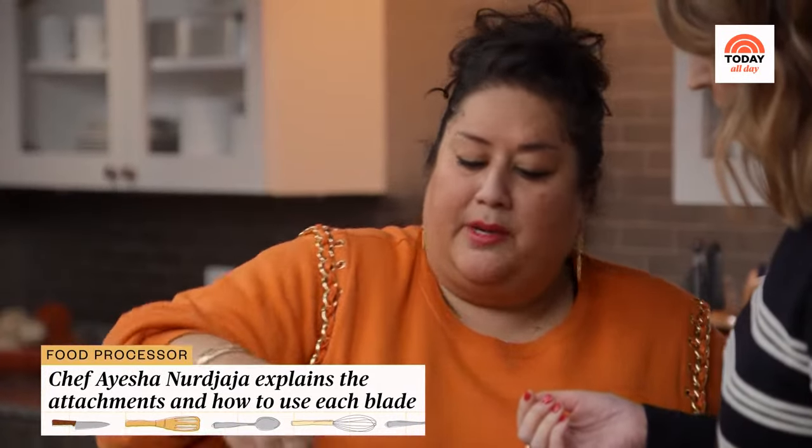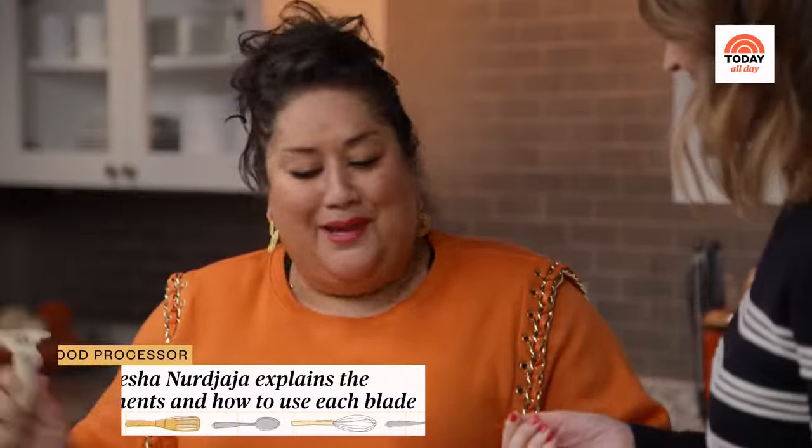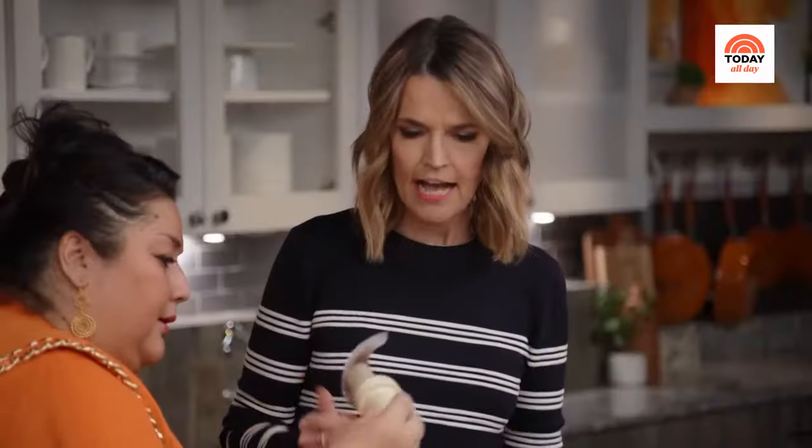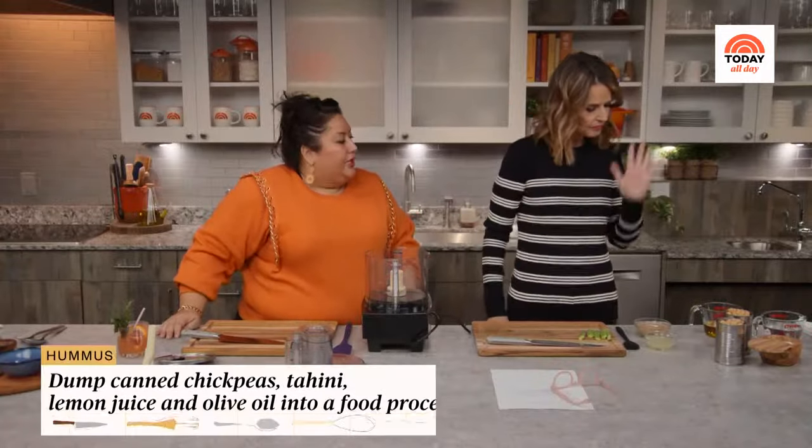And then it comes with this nice microphone. You can sing karaoke while you're making it. But that's really for the attachments, and we're not going to use that right now. Okay? And this is the blade. How do we choose this one? Because this is the one that's going to puree.